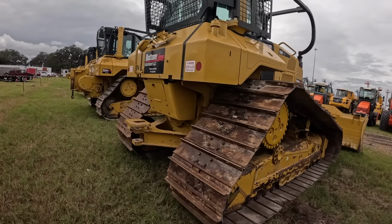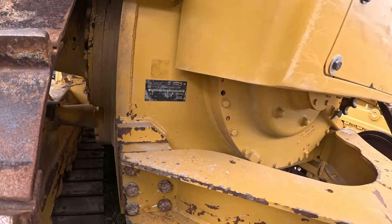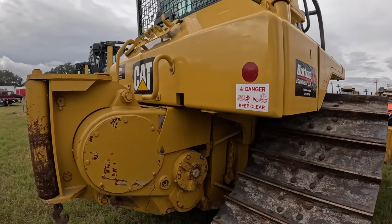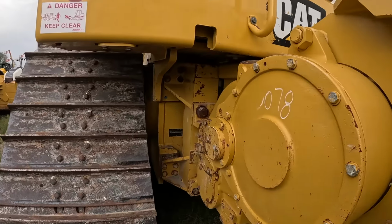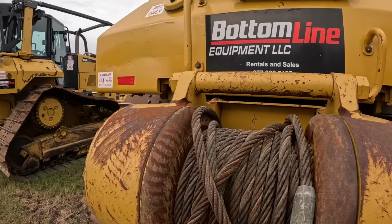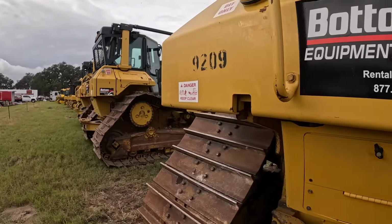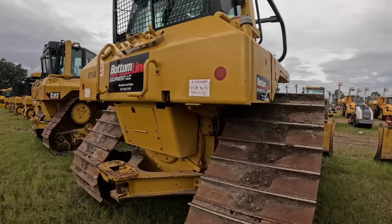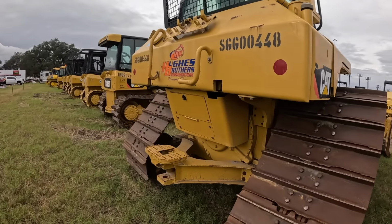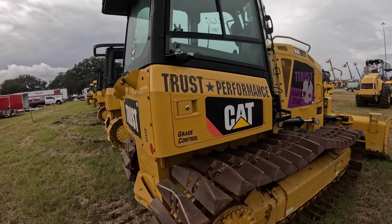So this one here, I can tell it's an American dozer. This one's made in Brazil. Thing's made in Brazil. It's crazy. I thought these were all made in Illinois, but maybe not. Very interesting. Made in Brazil. Just because it says Caterpillar on it don't mean it's made in the USA, I guess. This is interesting.